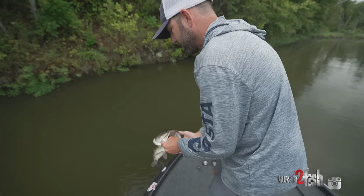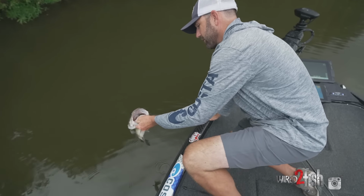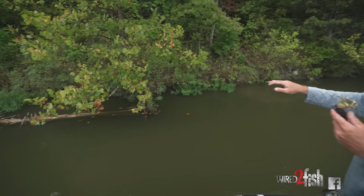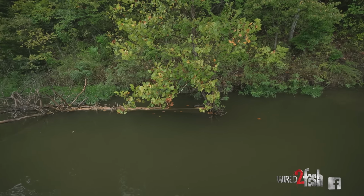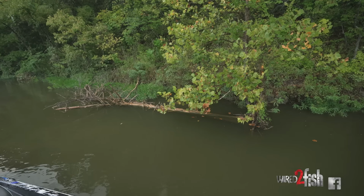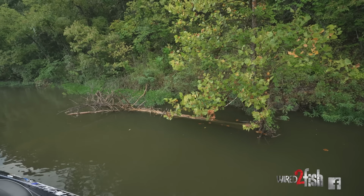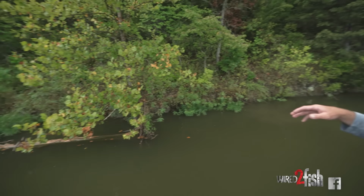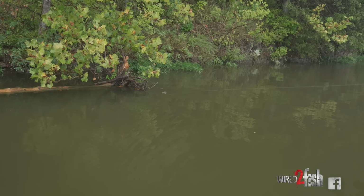I was just talking about getting multiple pieces of cover together and those fish congregating around it, and that is exactly what happened here. We've got a nice lay down that's blown up into this grass, and I went down this whole lay down and made multiple presentations, and again, like I was saying, that fish was right there on the root wad.